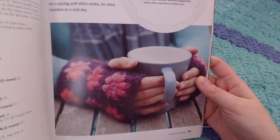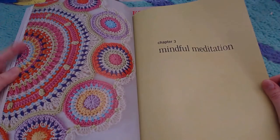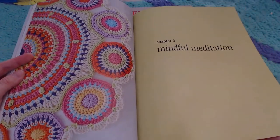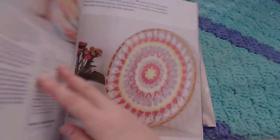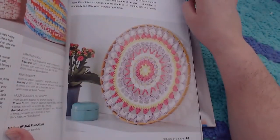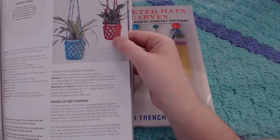Okay, next item up is the Comfort Mittens. And then we are on to the Mindful Meditation section. So on this one we have got the boho baskets, a mandala in a hoop, and then we've got some hanging plant pots. So it's called the Hanging Gardens Plant Holder. There are patterns very similar to this already on YouTube.